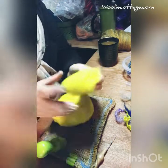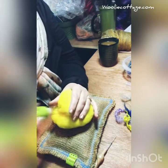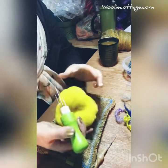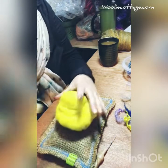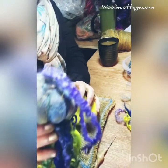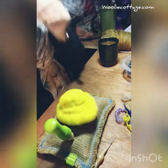So I want to create another little ball, and I'm going to put this on the top so it looks like a double donut. And I'm just going to seal that into place. Try and make sure it is in the center. It looks like an alien ship at the moment, but I promise it won't. It will look like that when we're finished. You can just see the dome there.